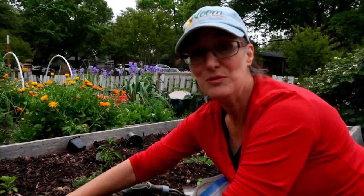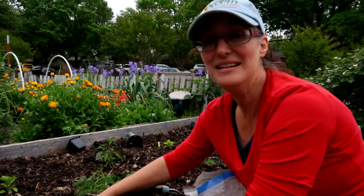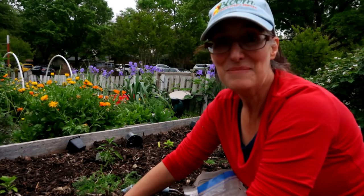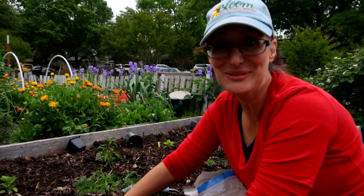All right, my hammer really doesn't like the wet, so it's starting to sprinkle. So I'm gonna take it inside and finish planting out my bell peppers, my sweet peppers. Hopefully I can get them all done before it starts raining.